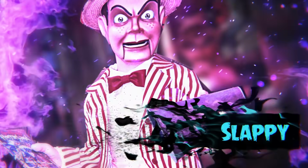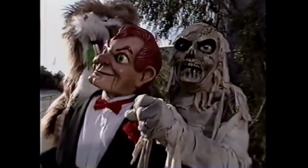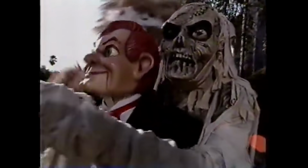Slappy the Dummy. The R.L. Stine Goosebumps franchise is currently the second best-selling book series of all time. Since the first book came out in 1992, there have been spin-offs, TV series, comics, and films based on the franchise. Goosebumps has also had a presence in the theme parks.